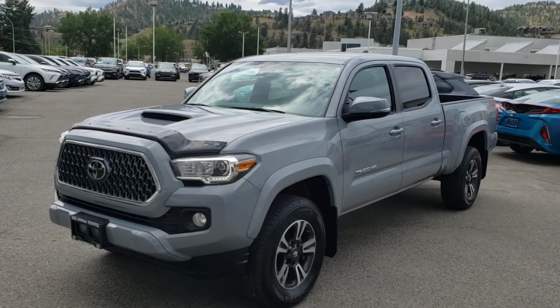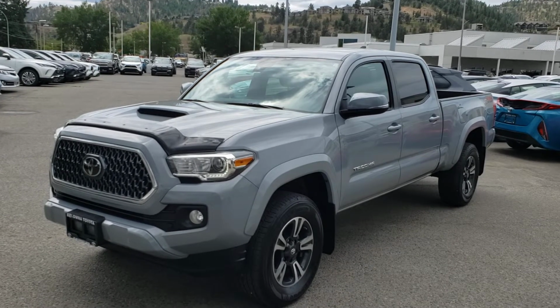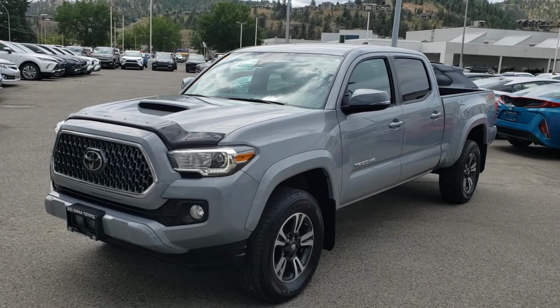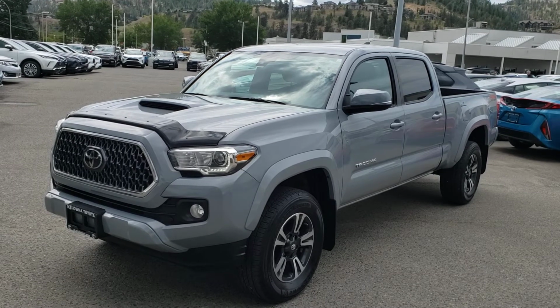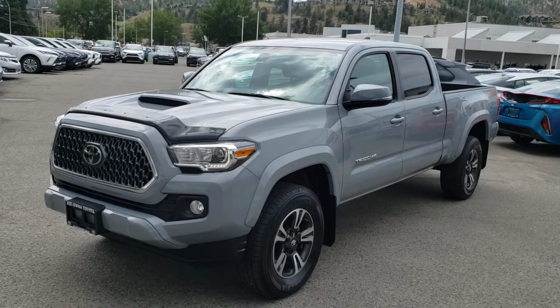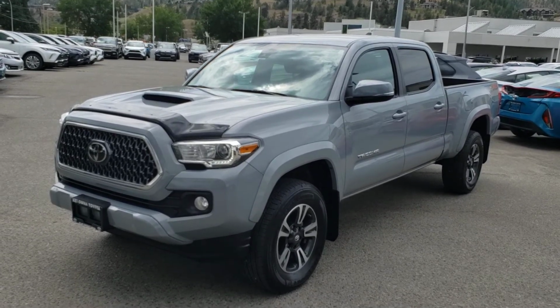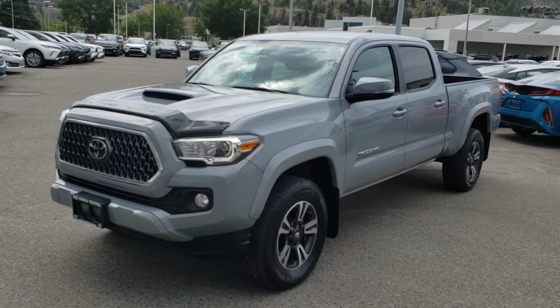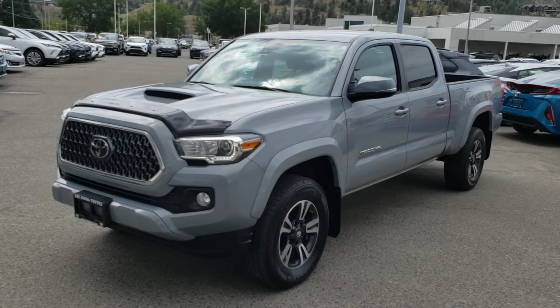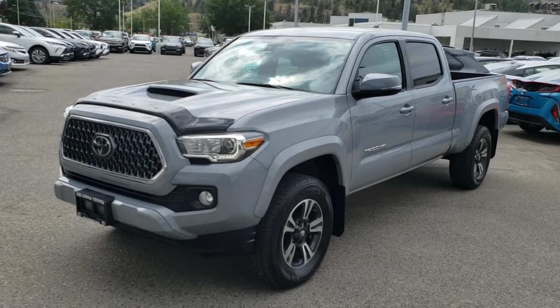Today we're going to be taking a look at this 2019 Toyota Tacoma TRD Sport in this highly sought after cement gray color. This four-wheel drive, four-door, five-passenger double cab pickup truck comes equipped with a 3.5 liter six-cylinder engine mounted to an automatic transmission. As an added bonus, this vehicle is a Toyota certified used vehicle, has only had one previous owner, and has no accidents reported, so it is in pristine condition inside and out.